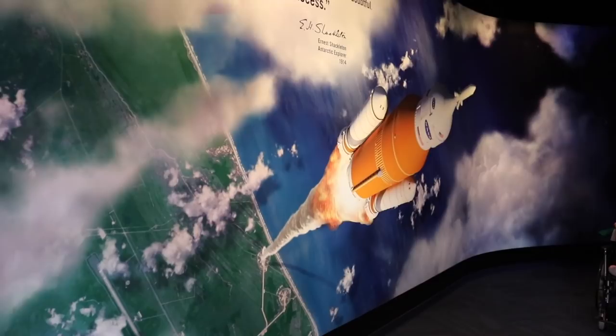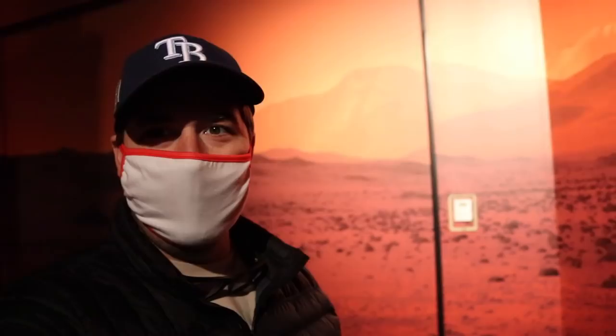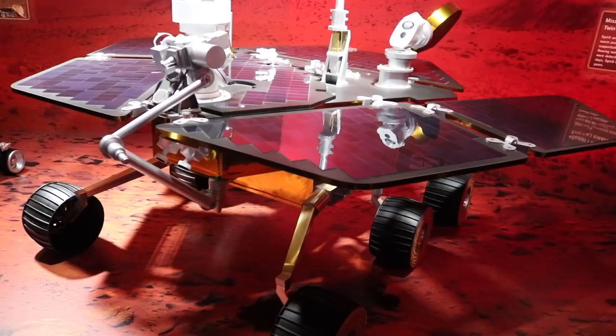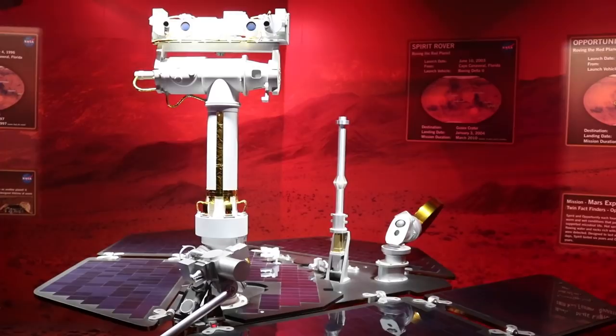This opens up into a big room, with a lot of information on the walls. This room opens up a bit more right after that spacecraft. Welcome to Mars. This display says, meet the original rovers. This is the Spirit rover. Launch date, June 10th, 2003, out of Cape Canaveral. Destination, Gusev Crater on Mars. Landed January 3rd, 2004. Obviously this, I believe, is a replica.